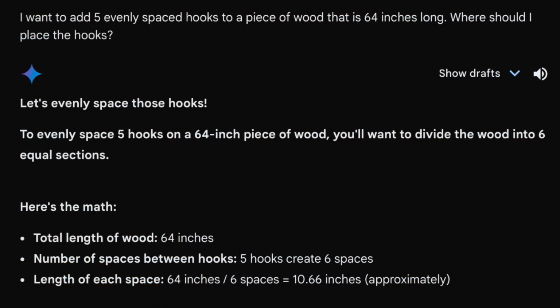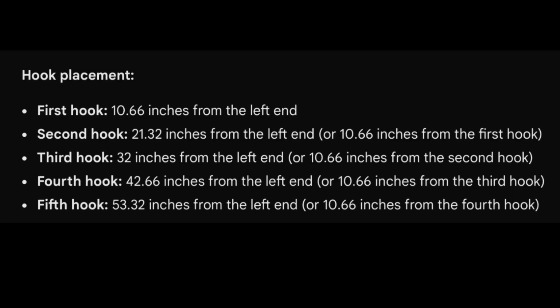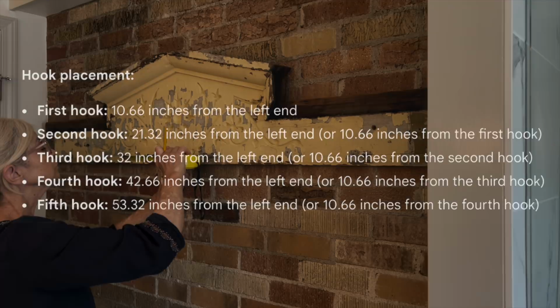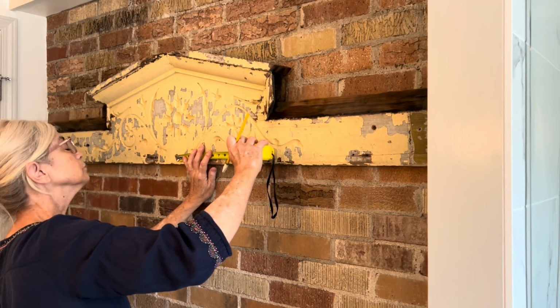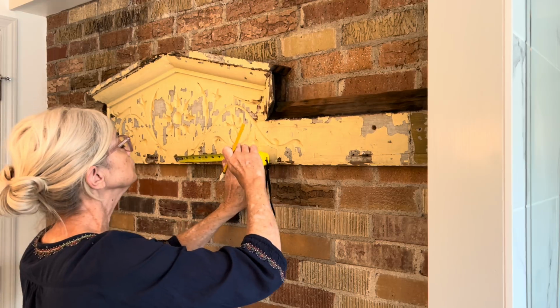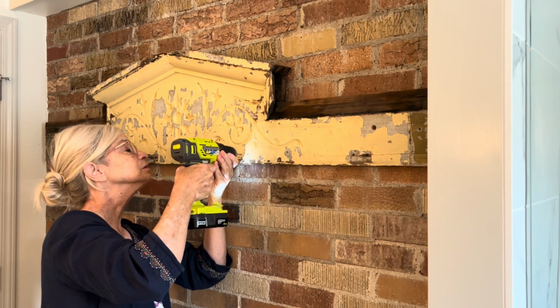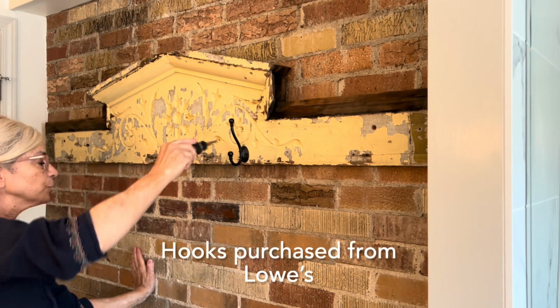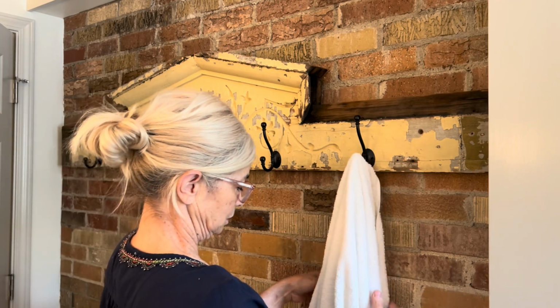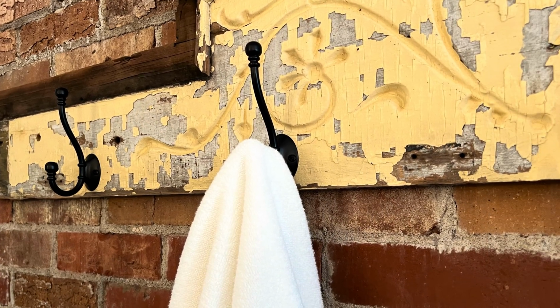To save myself some time, I asked Gemini, Google's AI program, where I should place my 5 hooks so they would be evenly spaced on this piece. Yes, I could have done the math, but asking AI was faster and easier. I transferred the measurements to the wood piece, drilled the holes, and then attached 5 vintage-style black hooks. That's right, this wood piece is going to be our new towel rack. Now I think I need to go and buy some new towels to hang from it.